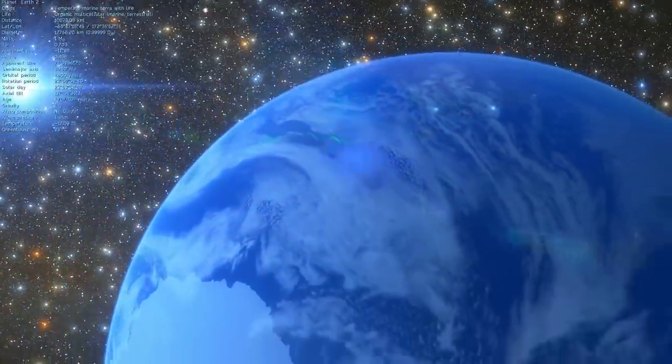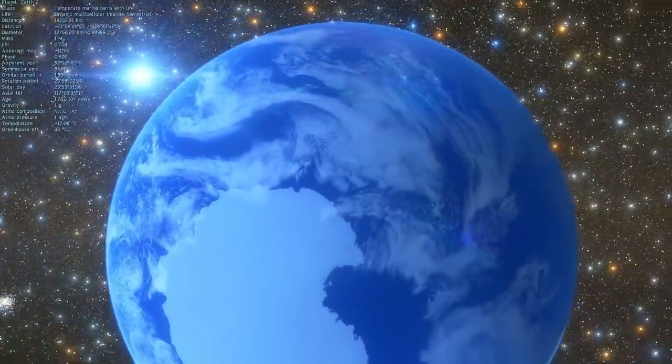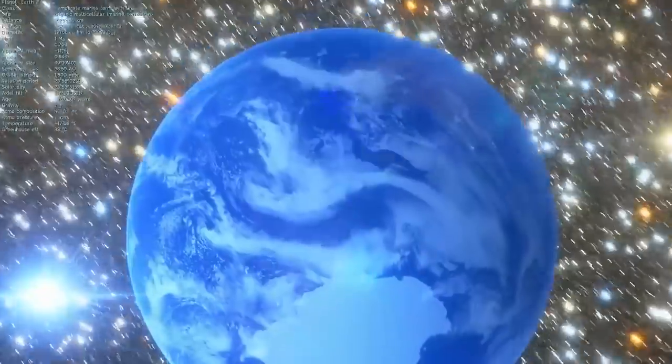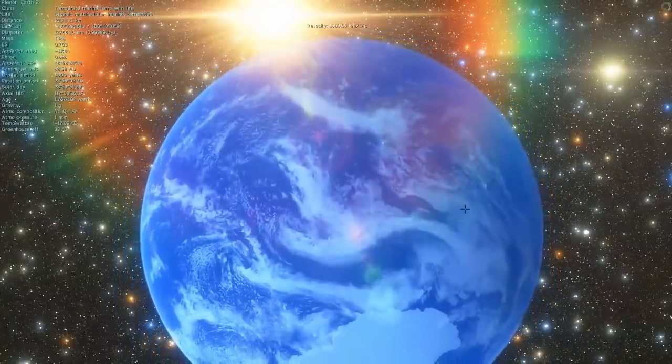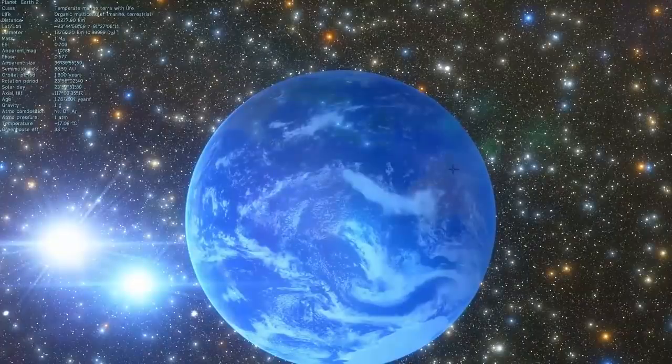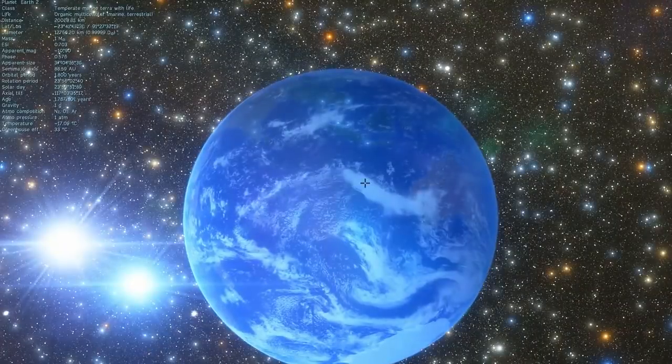Unfortunately for our planet right now, we don't have a star to orbit. In other words, this is kind of like a rogue planet. And we expect there to be quite a lot of rogue planets in this particular area of space. So this might be sort of a simulation of what some of these planets might look like.